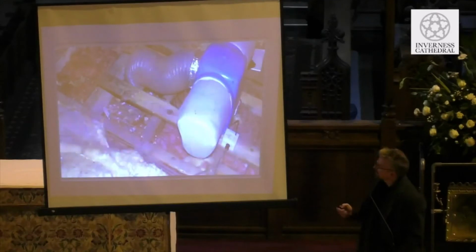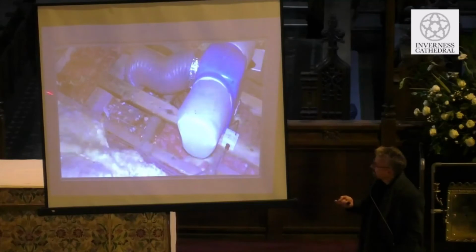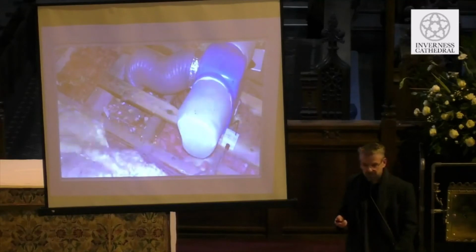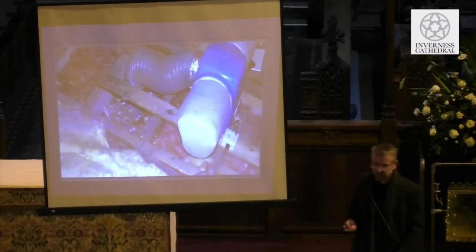This is an example of a positive input insulation, which was put into a house that I inspected, which had damp problems. Basically what happened is that they have got a very leaky house. So it's a traditional lath and plaster building. It's had a bit of insulation put in, but not very well, as you can see. There's lots of gaps around it.